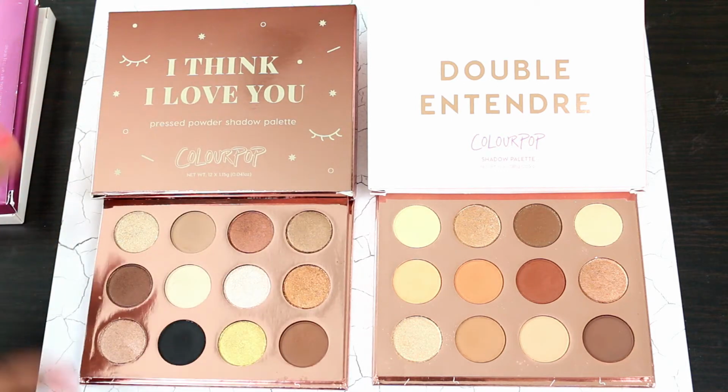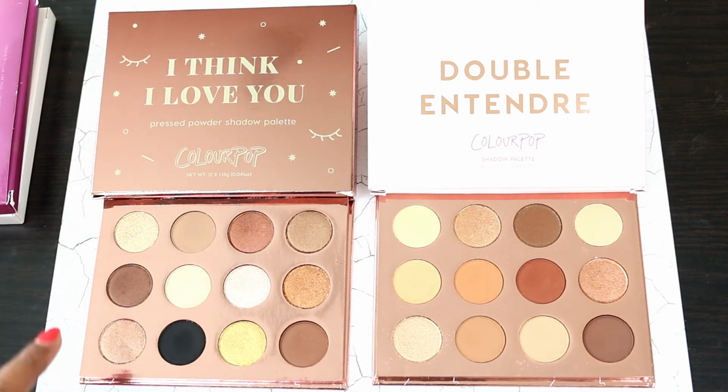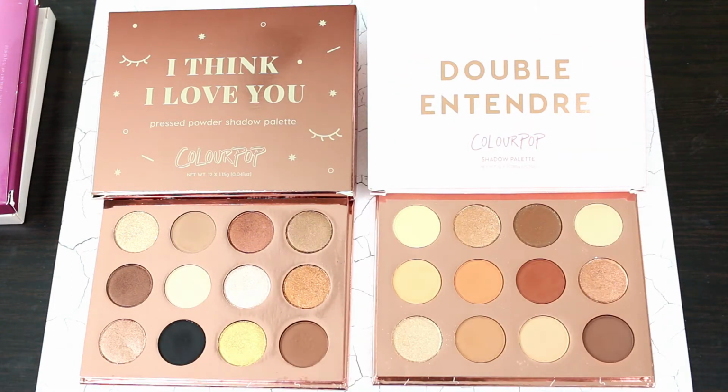Now to go into a little bit more detail, the I Think I Love You palette has a lot of shimmers. So if you love shimmers, you can go for the I Think I Love You. And this one has a lot of mattes. So if you are someone who loves warm mattes, you don't have a lot of warm mattes in your collection, you are new to eyeshadow palettes, then I think this one will be much better because it has those nice warm mattes. If you have Indian skin tone, then these mattes look really nice on Indian skin tone.